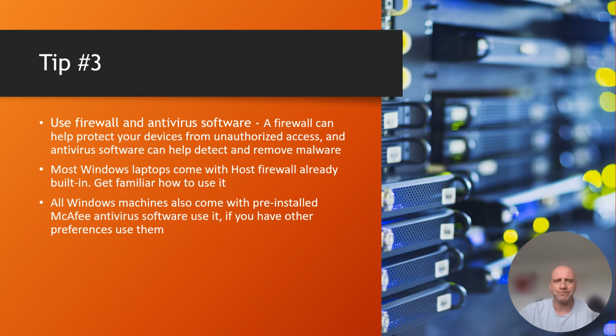Tip number 3, another very important bit. Whenever we use internet and technology, most likely we use it either on a mobile device or on a laptop. So if you're using a computer such as a laptop or a desktop, use a firewall or antivirus software. A firewall can help protect your devices from unauthorized access. Antivirus software can help detect and remove unwanted malware.